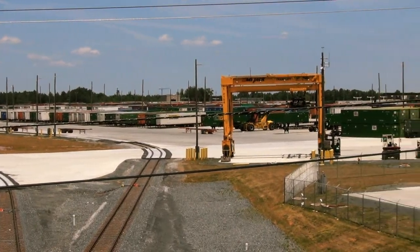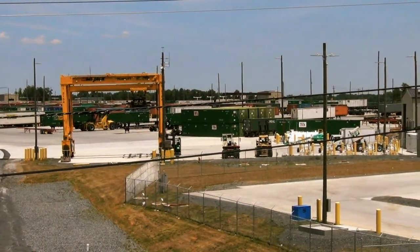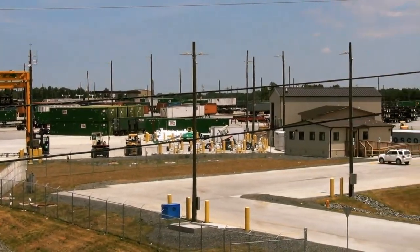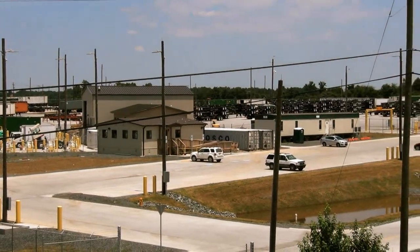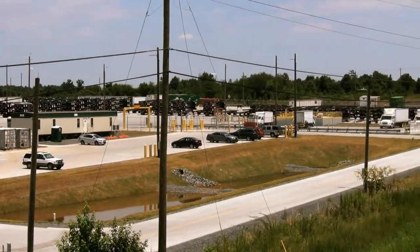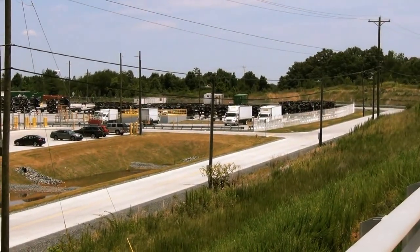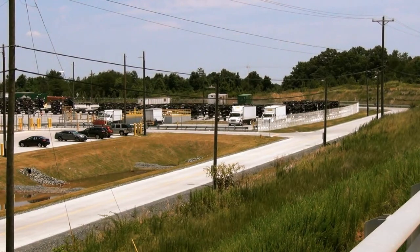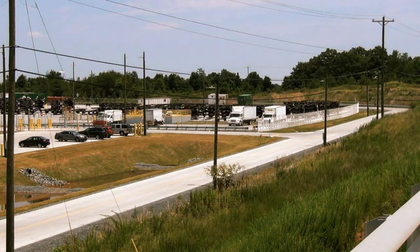So we're looking around at the facility, seeing what we can see. I'm just going to give you a pan view of it here. And it looks to me like this road here, in the upper right hand corner of the frame, is the way in and out of here, but I'm not sure. We're not seeing a lot of trucks leave.